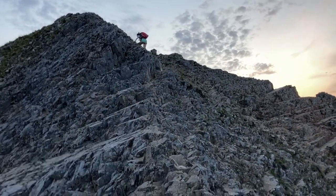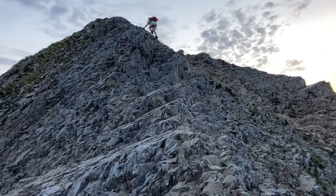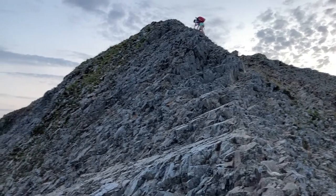Once we've summited, then the ridge, and then we can camp then. We don't have to go to Garnedd Ugain, we can leave it till tomorrow.